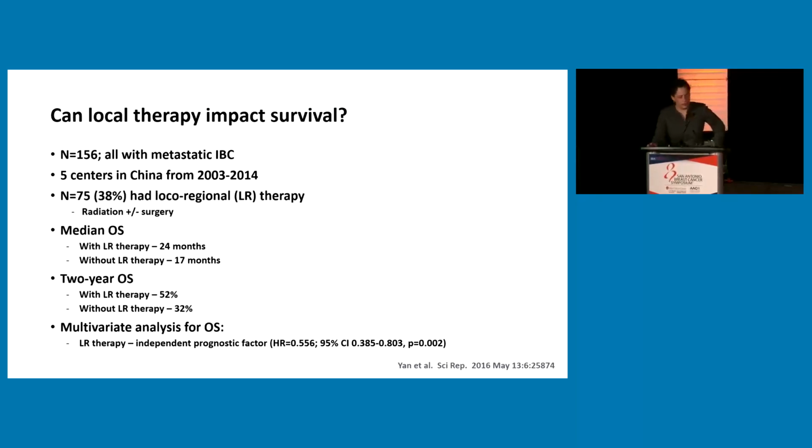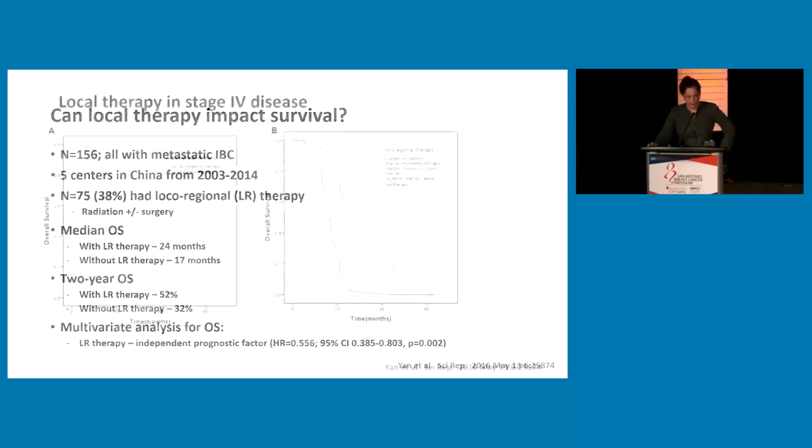This is a multi-center study from China, again looking at the same question: can local therapy impact overall outcome despite metastatic disease? They looked at 156 patients, 75 of whom had local regional therapy, which was radiation with or without surgery, and they found a difference in overall survival at 2 years, 32% versus 52% in patients receiving local therapy. And this actually was an independent prognostic factor for overall survival.